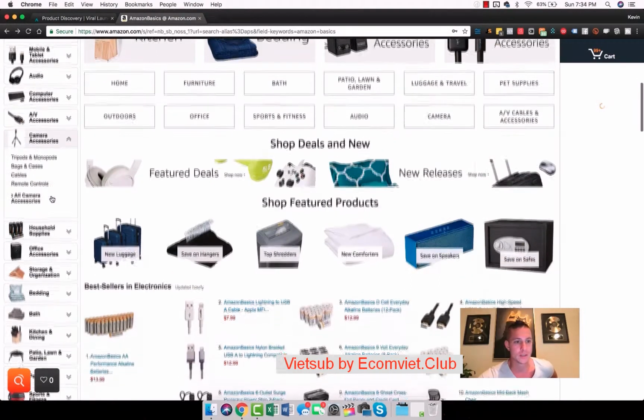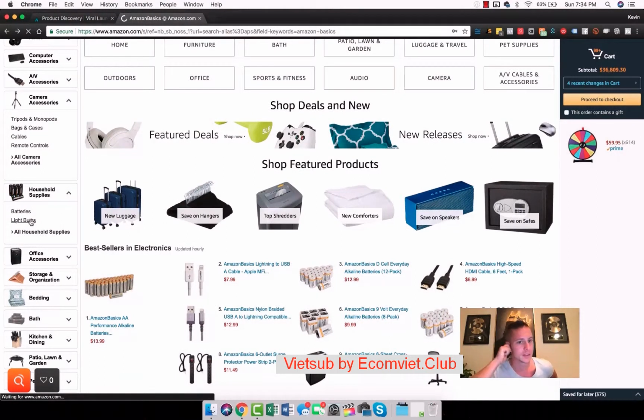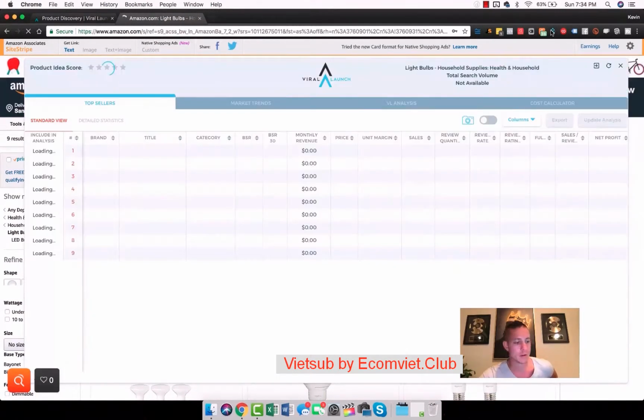Camera accessories we could take a look at, but again, still electronics. Household supplies, batteries, and light bulbs. Let's take a look at light bulbs. Maybe there's some random stuff in here. So we're going to run market intelligence here.